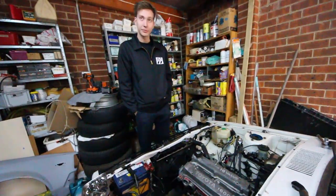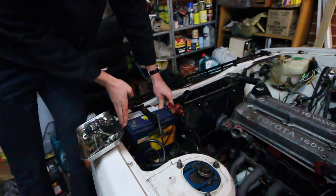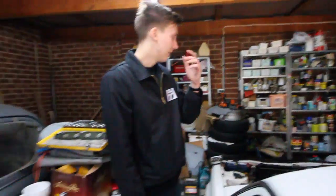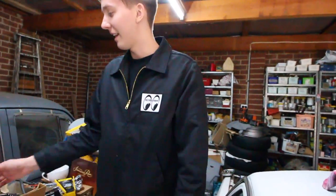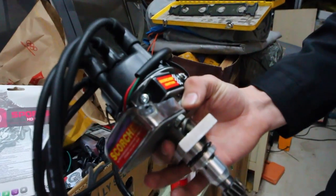Do you want to explain what happened to the dizzy? Oh, yeah, actually. Okay, this battery harness was in here the whole time. That's how I bought it. That was roadworthy like that. Not in my hands, apparently. And I just never bothered to replace it. So I was driving around to Matt's place with it like that, and then the battery fell into my brand new distributor and just melted a hole in it.